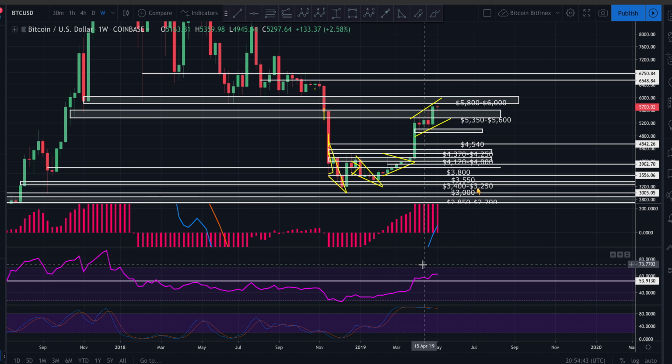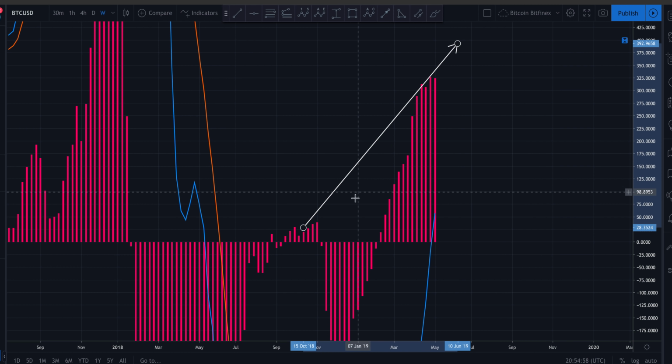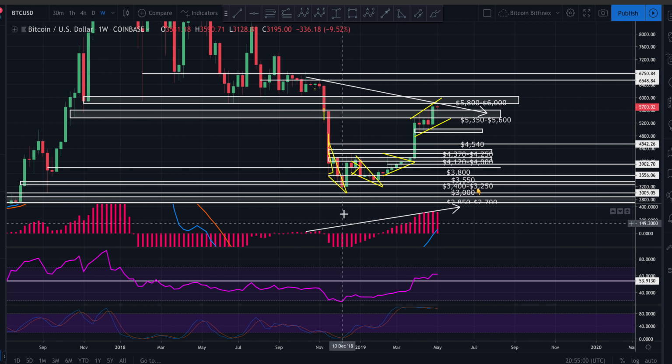Now, looking at our weekly indicators, guys, I've pointed this out, but it's been a little while. If we go point to point here, clearly price created a lower high. If we come back down here to the exact same point on our MACD, I'll draw it out so you guys can see that I'm looking at the same point. Obviously, the MACD created a higher high.